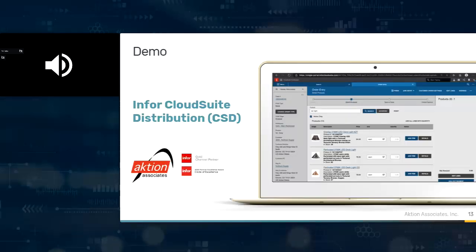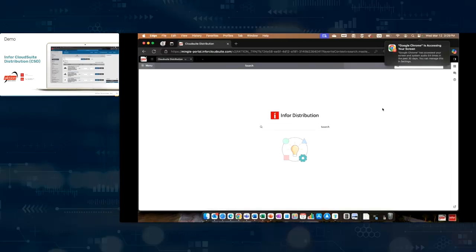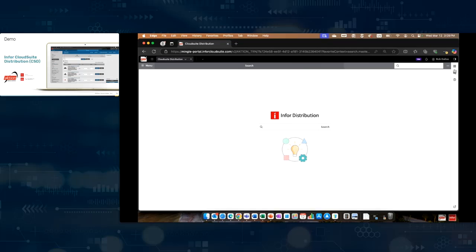All right, so let me go ahead and share my screen. Toggle over here. Okay, so this is the landing page of CloudSuite Distribution. What I wanted to talk about here first is just a basic layout. There is a main menu system as you'd expect. You can type in access codes or any verbiage to find functions that you're looking to navigate to. And then there's a smart panel over here on the right, which has smart help, which is dynamic help based on what you're trying to do, as well as web parts or widgets, which we're going to talk about, which are objects that are monitoring what you're working with, and they provide additional information right at your fingertips.